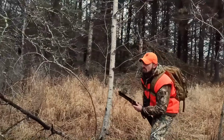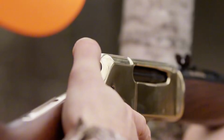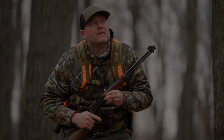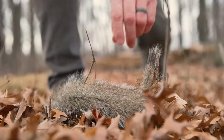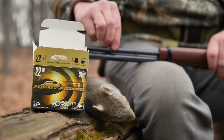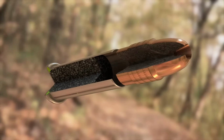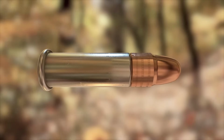This round shines in the field. That solid copper bullet expands down to 900 feet per second, so it's lethal on small game even from shorter barrels or longer ranges. I took it hunting with my Henry Golden Boy, and it was lights out for squirrels, clean. Ethical kills every time. The nickel-plated cases feed like a dream and shrug off rust, which is clutch if you're tromping through wet woods. Bonus points: the box includes trajectory tables for lever guns with iron sights.